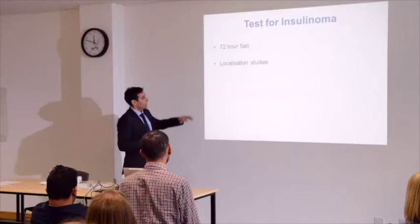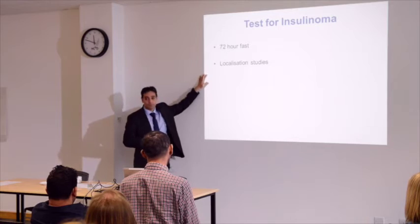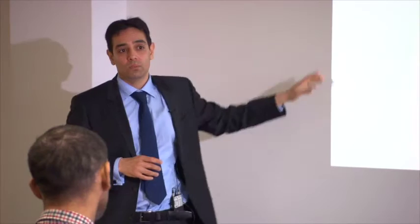A lot of my patients present with non-specific symptoms, and not everyone presents with dizziness or collapse. Sometimes weight gain may be the only presentation, with a bit of tiredness. So trying to mimic a state where they're not eating can actually bring out the low glucose in that individual. And then once we have biochemical evidence of an insulinoma, we can think about trying to localise that area of the pancreas.